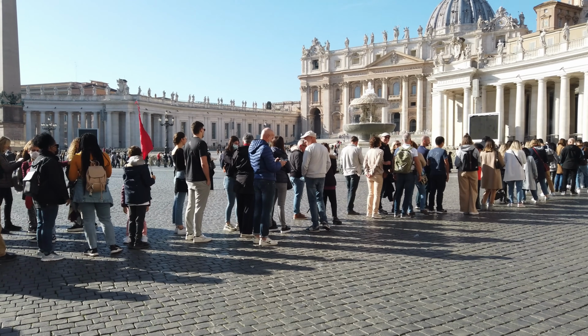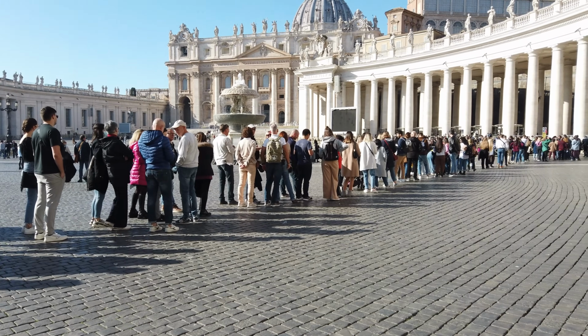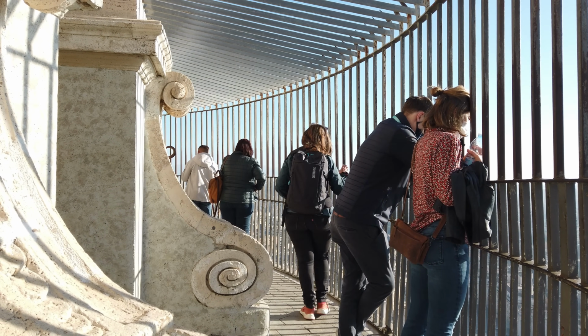Entry to St. Peter's Basilica is free, but you should expect very long queues. To avoid them, consider booking a guided tour of the basilica. Our top recommendation is to book a tour that grants access to the spectacular dome and the crypt of St. Peter's Basilica.